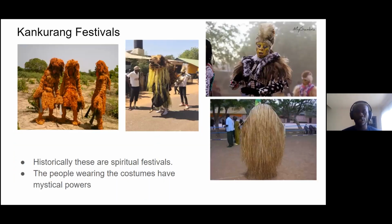And so these are festivals that happen. We call these Kankuran festivals. Of recent, these are just recreational festivals where a lot of tourists actually go in December, because a lot of these festivals happen then. You have people that have mystical powers that they do. They can do some sort of magic, and they dance and they entertain people.